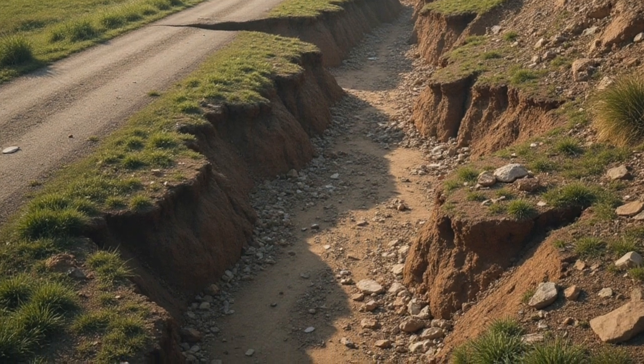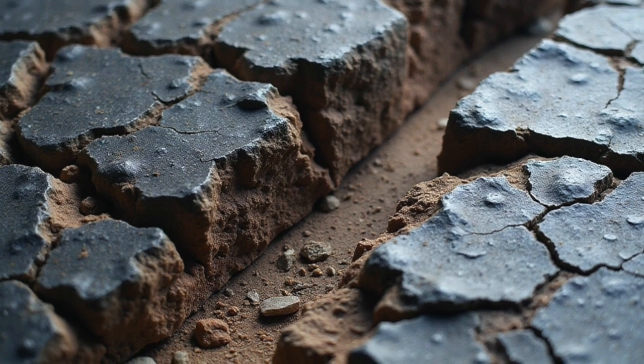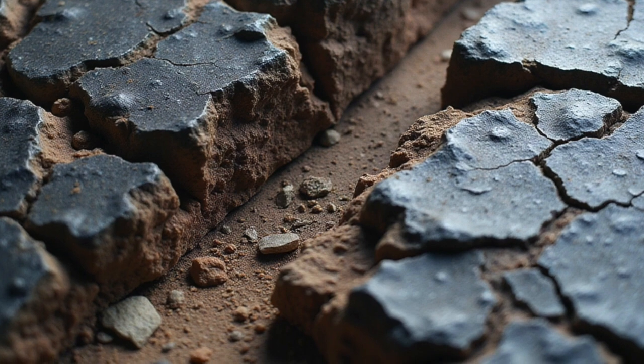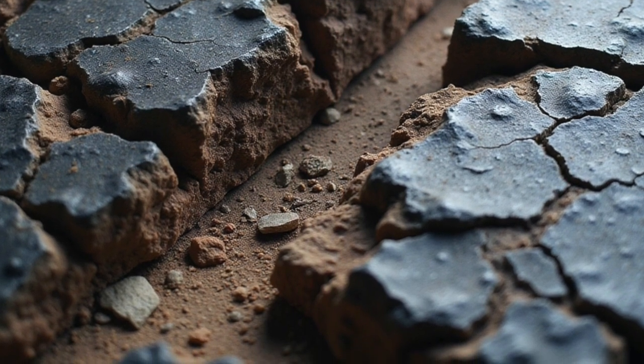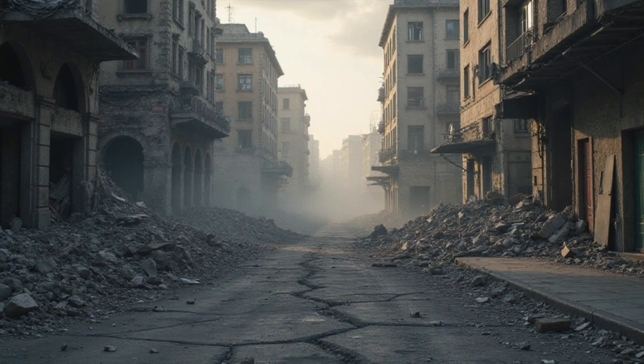When an earthquake occurs, the energy released travels through the ground in the form of seismic waves. These waves move outward from the focus, shaking the Earth's surface and structures above. There are different types of seismic waves, each affecting the ground in unique ways.